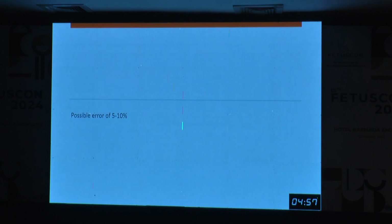Now we have to understand that one single MCA-PSV value is not enough, because MCA-PSV has a false positivity of around 12 to 14%. So make sure that you look at a trend of MCA-PSVs.